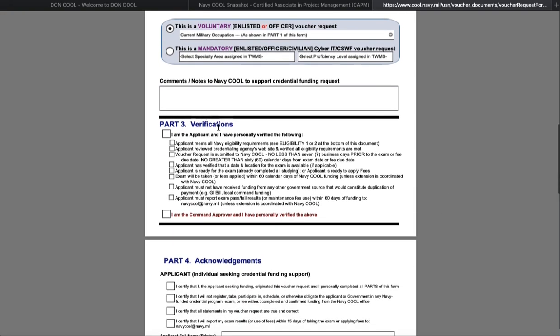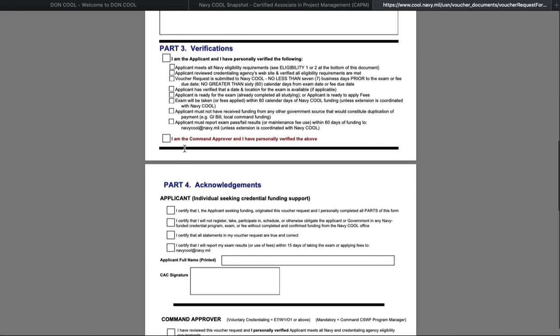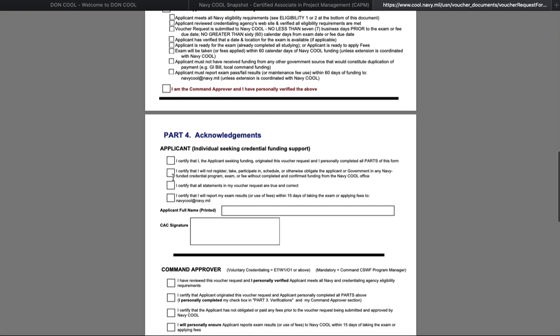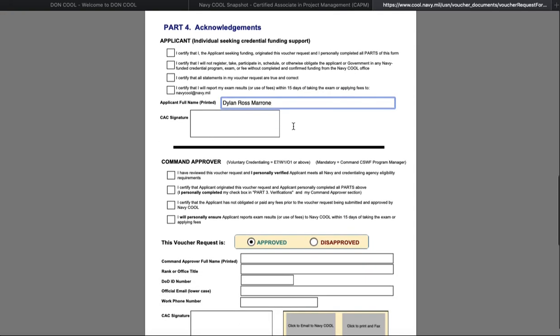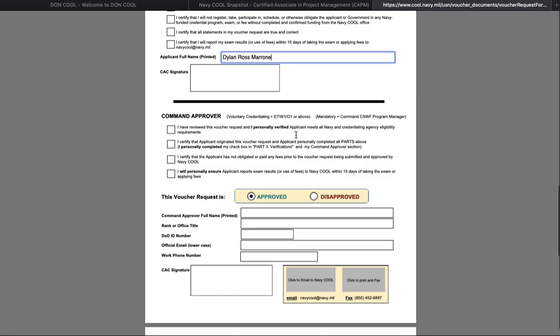Part 3, you're putting verifications. Read them all. Ensure that you meet these requirements. Check the boxes. This is for your command approver, which can be an E7, an O1, or above. So we're just checking boxes, verifying that this is all true. You're going to type your name, and you're going to electronically sign with your CAC. Once you sign it, you can send it to your chain of command, an E7, a W1, an O1.